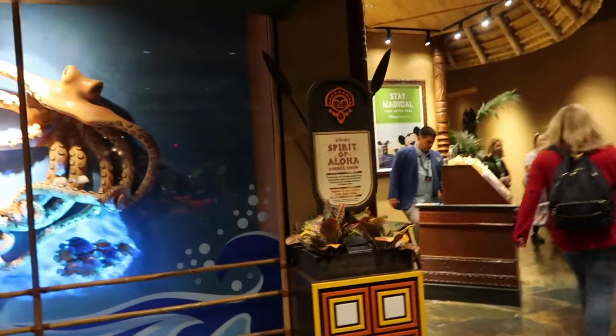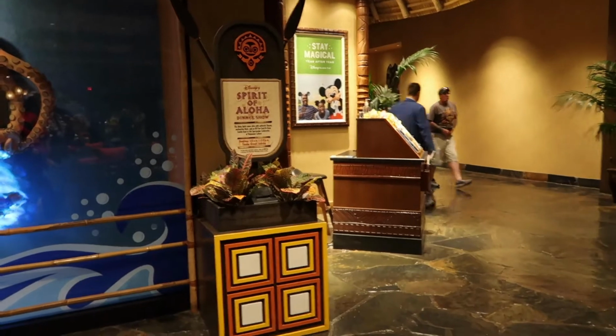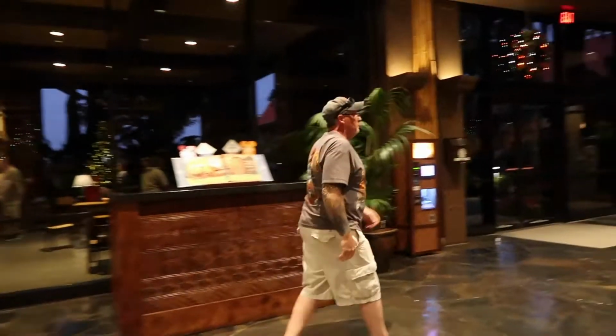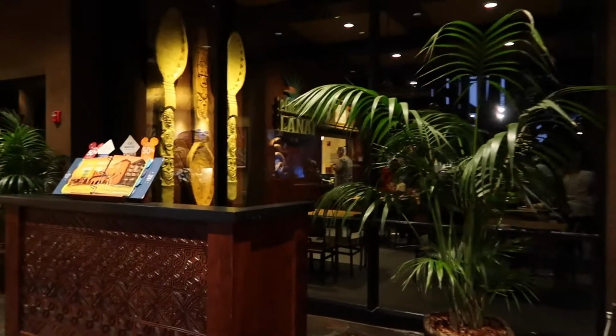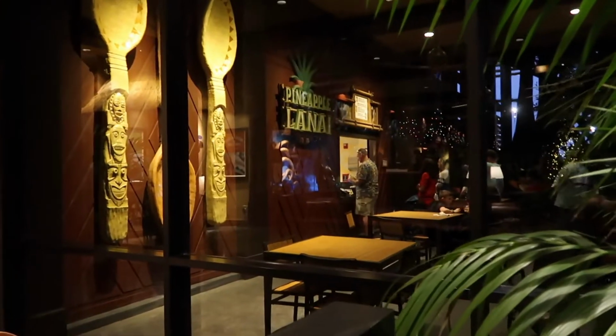So if you do the Spirit of Aloha Luau dinner show, you check in over in this corner, and this is right next to the store, so we just came out of there. And then you come over here for the show, and then you go out here, the back of the lobby, and you'll find the pool out there, and then right through that window is Pineapple Lanai, which is where you can get Dole Whip here.